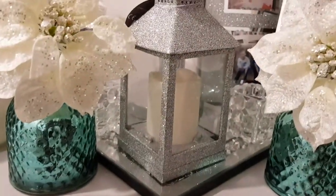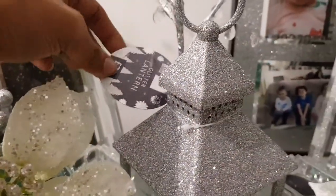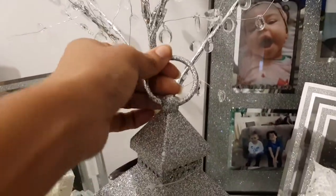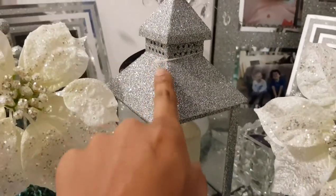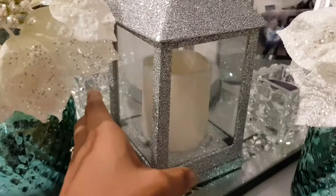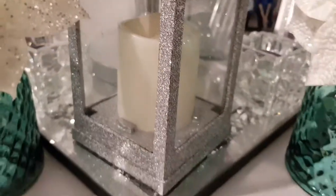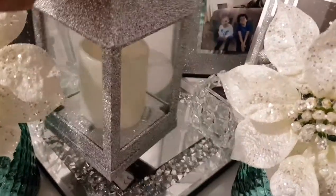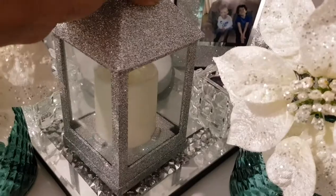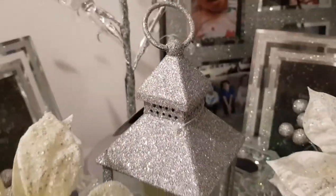Okay, this lantern is also from Pound Stretcher. It was £3.99 and it's LED. This moves and it's so beautiful. I left the tag on, obviously, for the purpose of this video, but it's an LED-like candle in there and it's just really sturdy. It's really beautiful. It's light as well, but it is quite well made, and I see them in B&M for a little bit more. So, if you do want a cheaper version, go to Pound Stretcher.